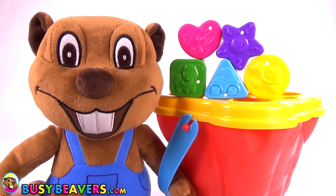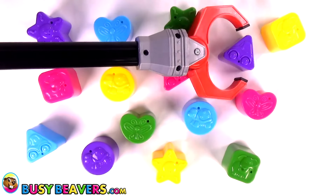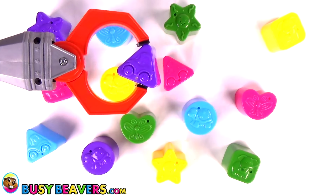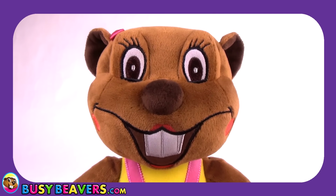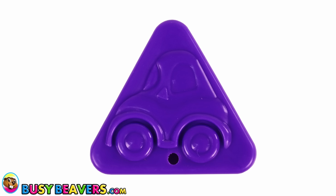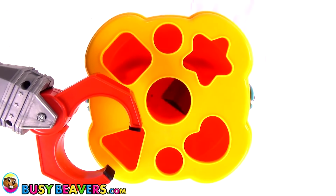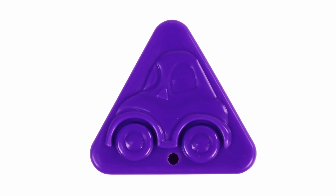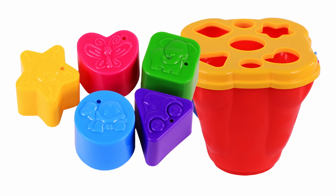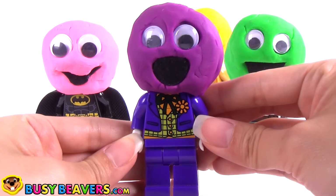Sorting bucket. Let's play. Purple. Triangle. Purple triangle. Cool. Shapes are fun. Purple.